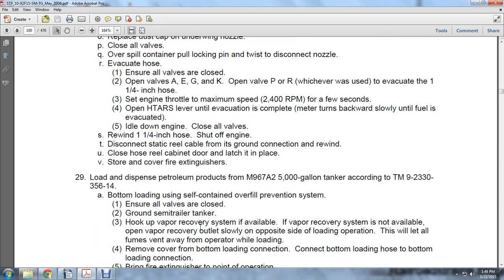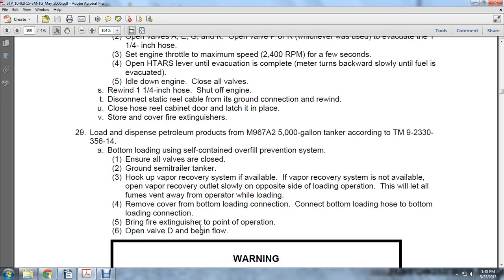29. Load and dispense petroleum products from the M967A 5,000 gallon tanker according to TM 9-2330-356-14. Bottom loading using the self-contained overfill prevention system.